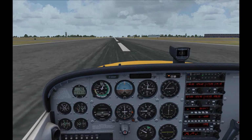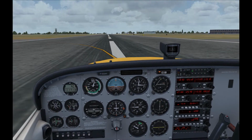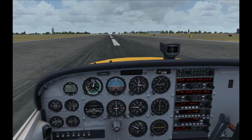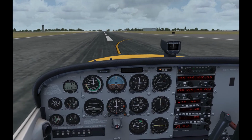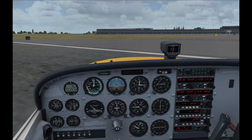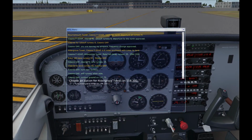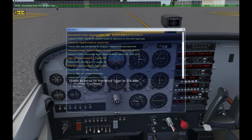Okay. Well, that went as well as I could have hoped. So what I'm going to do is turn off to the right, just up here. Okay. So now we're off the runway, we'll turn the landing lights off, and we're turning the taxi lights off as well.